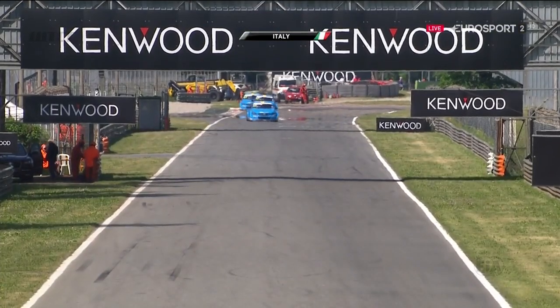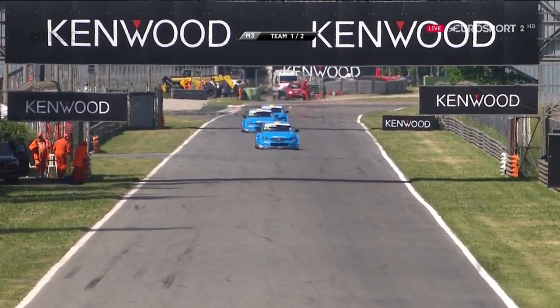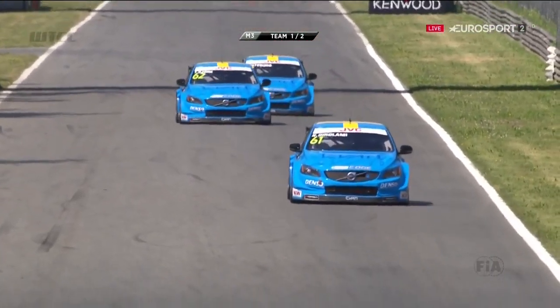Tiago Montero, Norbert Michelic, and Ryo Michigami for Honda. Just 2 points separate the manufacturers in the standings, courtesy of the points they've now earned in qualifying.